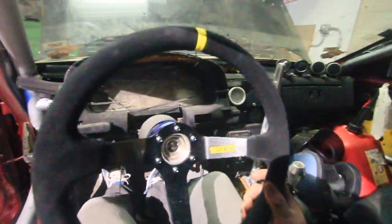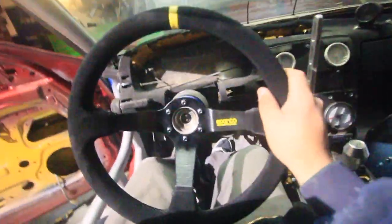I've always wanted a suede steering wheel because I had an Arctic Classic and it just seems to slip everywhere, especially because I do wear gloves. So that sucks, but realistically, this is perfect fitment. I don't know if you guys can really see, but perfect fitment.